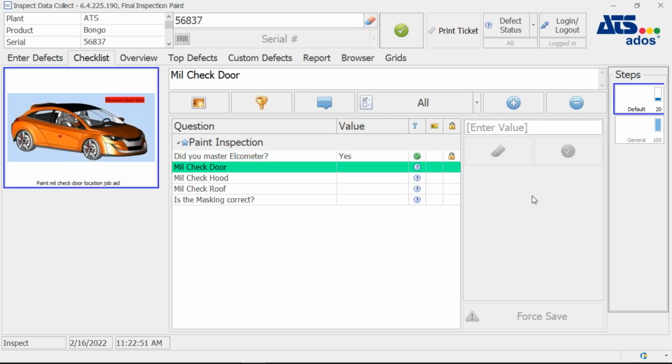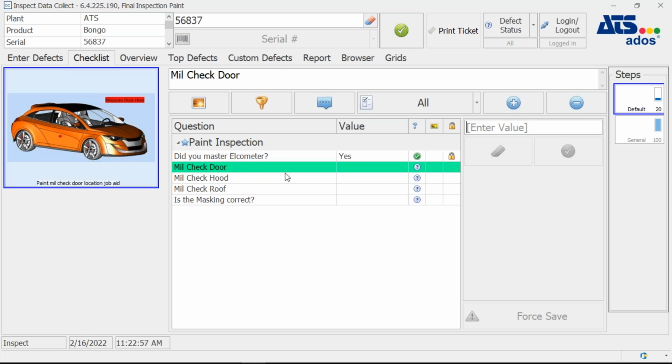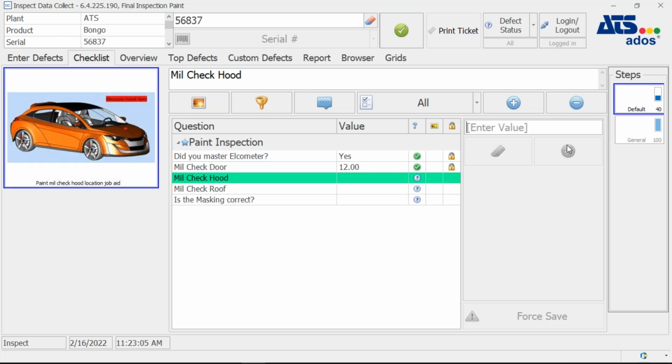Now I'm going to do 3 checks, and you'll see as I go through the check, there's a job aid that changes and shows the inspector exactly where the measurement should be taken. Now, if I have a digital gauge like an alcometer with an output, the software will take that reading directly, or you can type it in as I'm doing now.